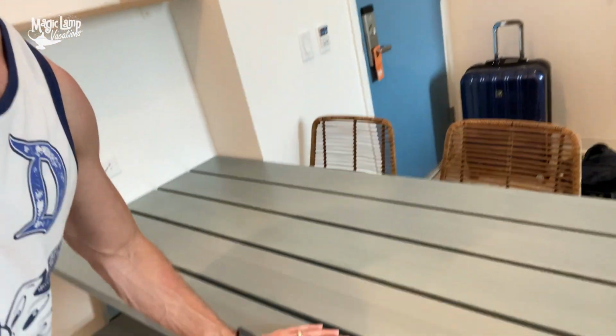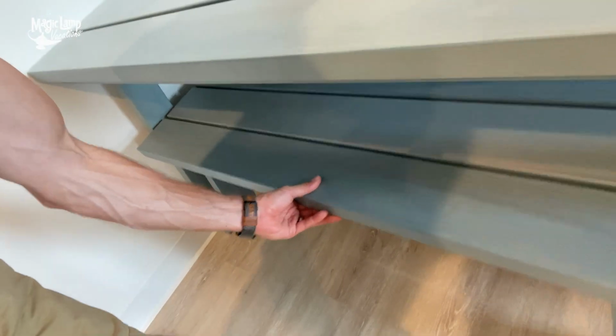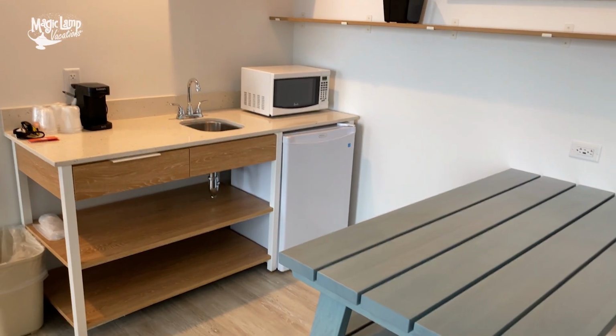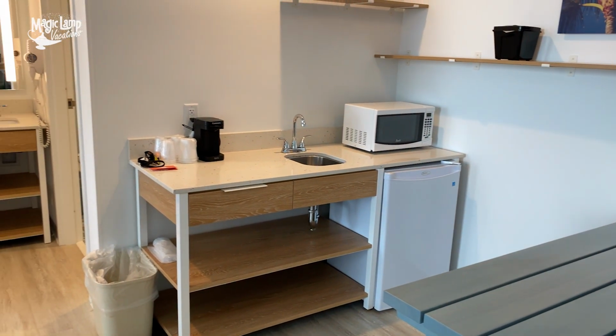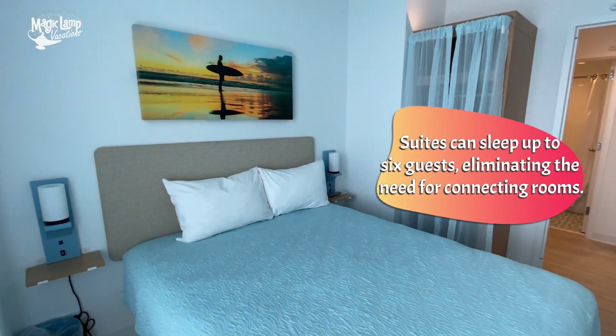Over here, we have this amazing picnic area, like a dining area, and you can see it's like a picnic table. And we even have like a bench right over here that you can pull out. And then we have a kitchen area. We have a microwave. We have a fridge. They even already have like some plastic silverware in here for you as well, which is really nice. There's the ice machine.